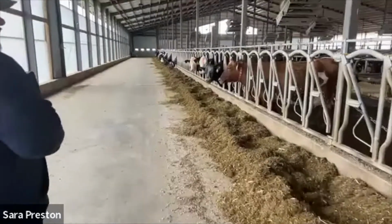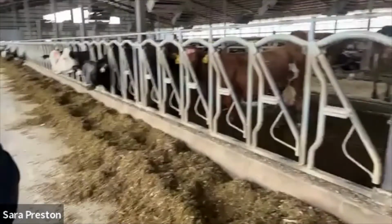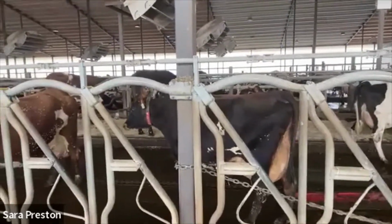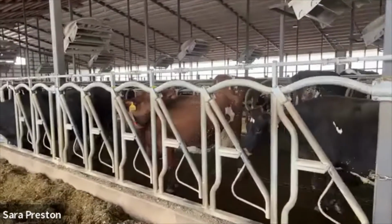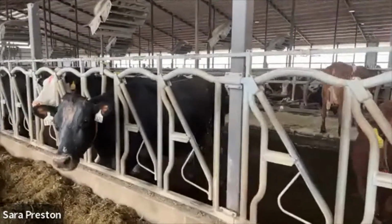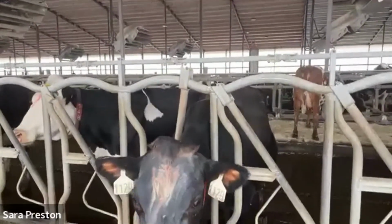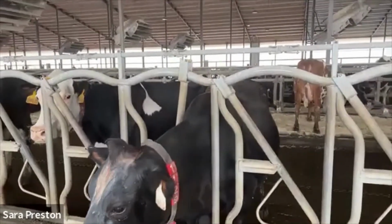So as we go through the barn here, each cow has a mattress. The mattress they're able to lay down on, and we bed that mattress twice a day. So we clean up after the cows and put fresh lime and sawdust bedding to keep them comfortable and clean. Above the stalls, we have fans, so when the temperature gets a little bit warmer, we can keep the cows comfortable and cool. So summertime when it gets really hot, the cows are in a good environment and they're not stressed out.